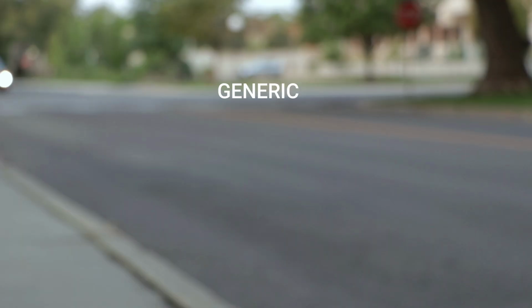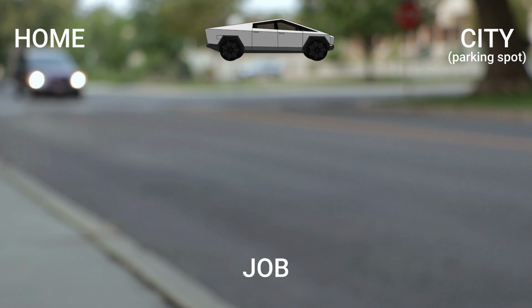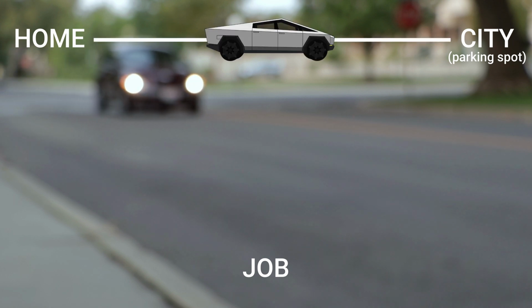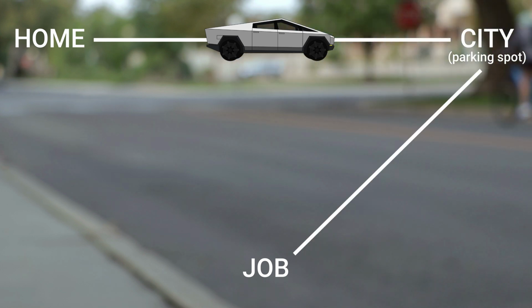The last mile problem is a phrase for commuters who generally take at least two different forms of transportation to get to work. One generic example of this is if you were to drive your vehicle from your home to your city of employment. And then the distance from that parking spot to your job would be the last mile problem. To be honest, the distance that I'm trying to cover, I don't think is actually a full mile.